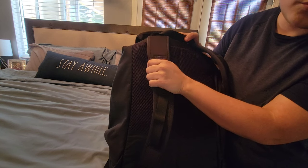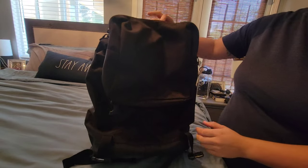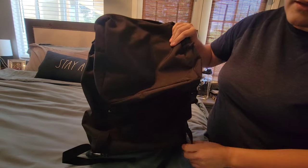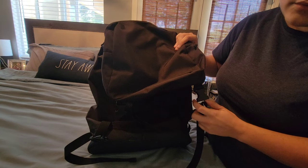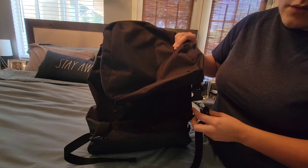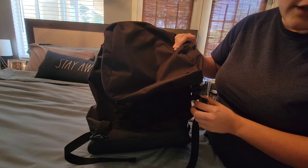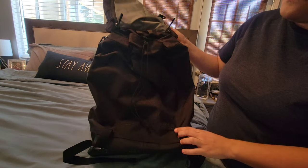The straps were super comfortable, I will admit. Taking this in and out of places wasn't the hardest thing. Again, the biggest complaint I have is the buckles. The buckles were just tedious. And so I plan on switching these out for some Fidlock sliders, and I think that'll make it a little easier next trip.